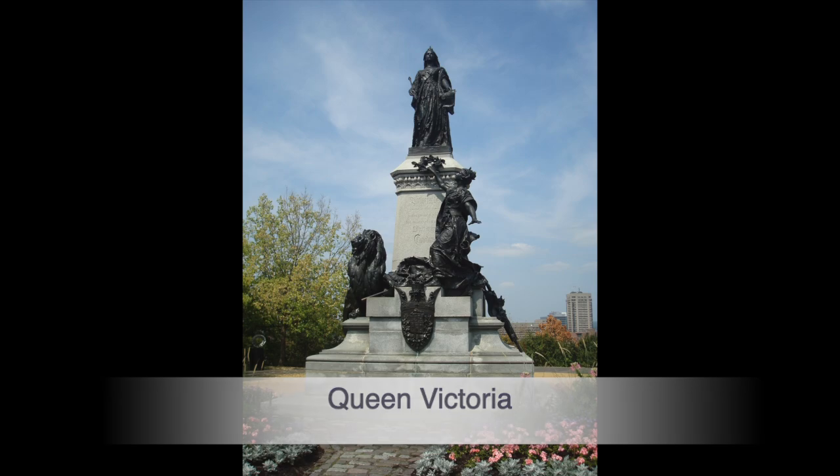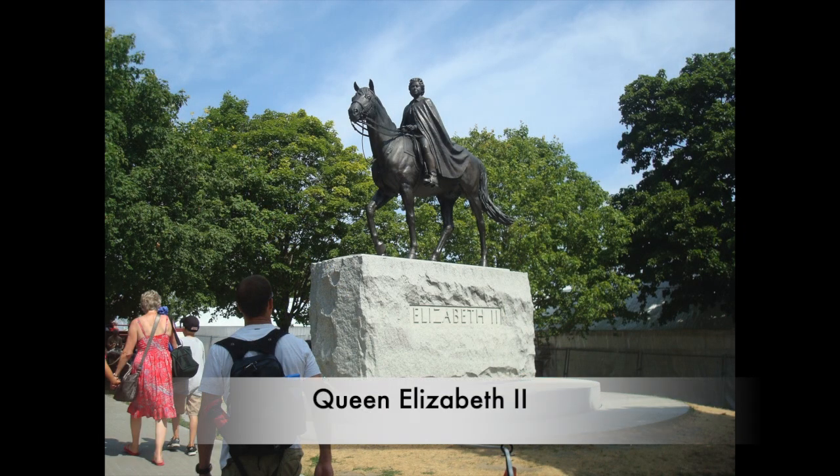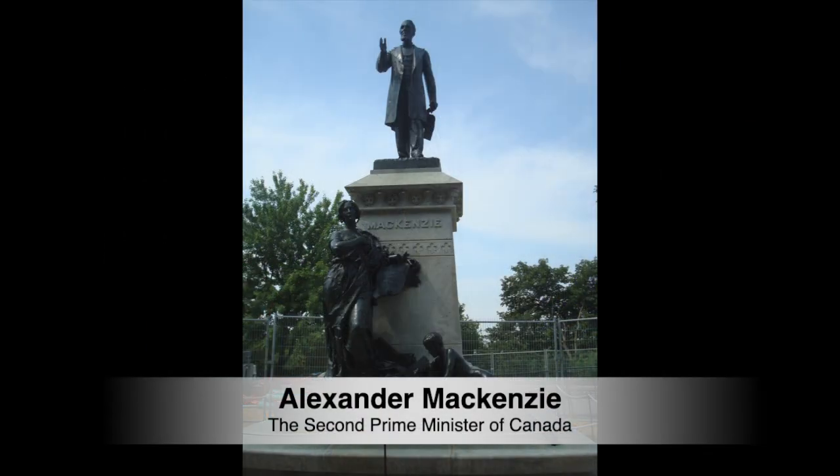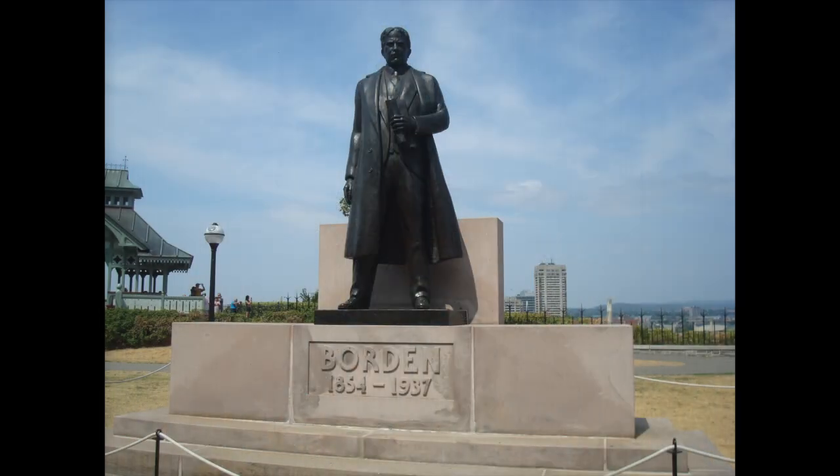Surrounding Parliament Hill are various statues depicting former monarchs, leaders of the Canadian government, and forefathers of Confederation.